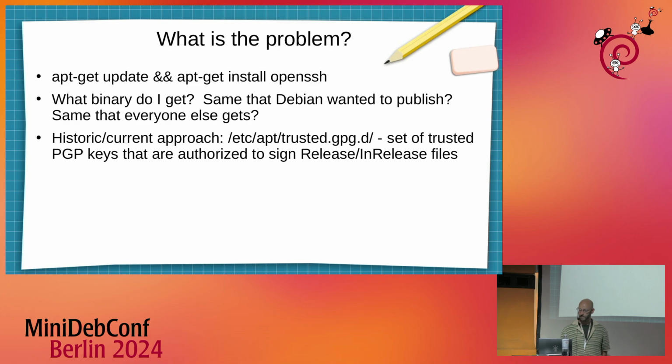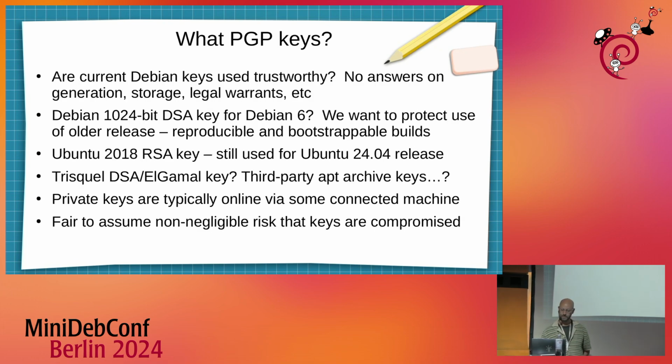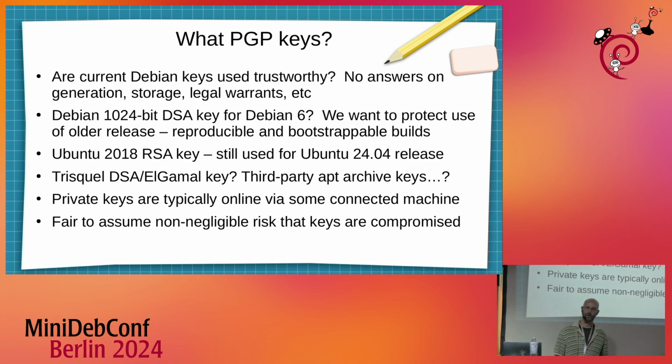So right now, in Debian, the trust chain chases back to PGP keys in /etc, and they are authorized to sign these release files that apt-get downloads. So what PGP keys are we trusting? You can ask questions about any private key, and the more important it is, the more important it is to have some assurance about its properties.